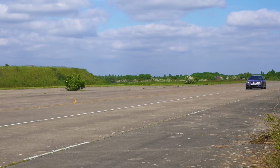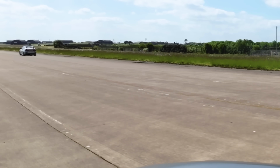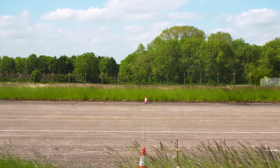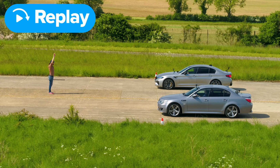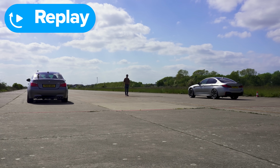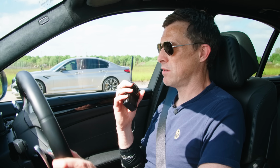That was a terrible launch. You totally mullered me off the line. It was incredible, really. It was also a lot easier than in the previous model, I think. Yeah, I mean, no traction, it just hooked up. There's a bit of delay when I stamp on the accelerator.